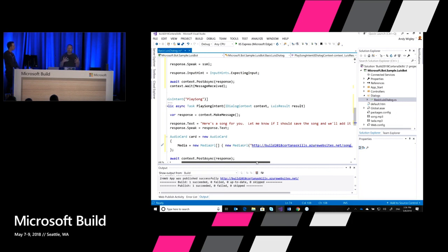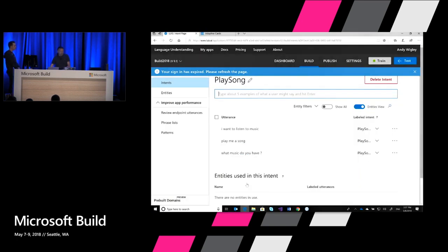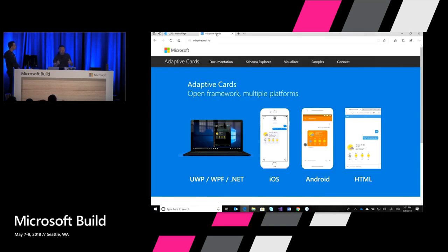But I want to do something a bit nicer than that. I want some more rich visuals. So for that, I'm going to use the new adaptive cards. I'm sure you saw this in the keynote, and we're very excited about adaptive cards. Up here, I've got the website for adaptivecards.io, where you can look at samples and learn more about this framework. The whole point of adaptive cards is to get away from the old world, where visuals were very channel specific.